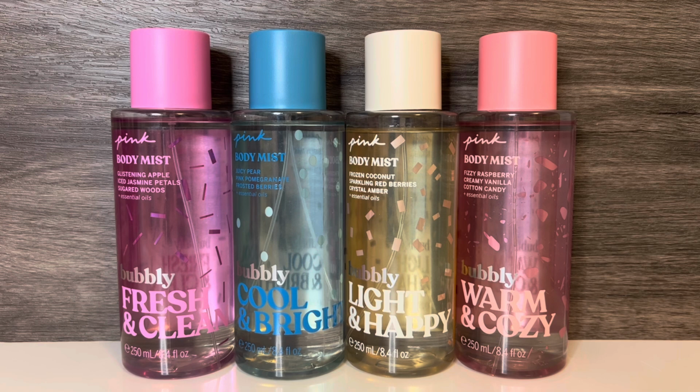I also wanted to mention that all of these scents felt a bit light to me, so you may need to spray more heavily or layer with a lotion for a stronger scent. Light and Happy Bubbly seems to be the strongest, followed by Fresh and Clean Bubbly.